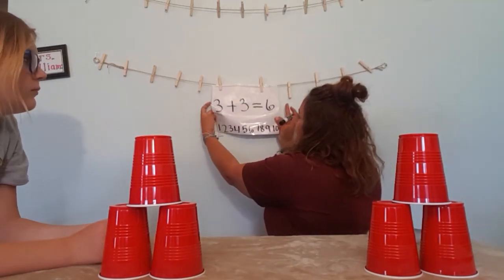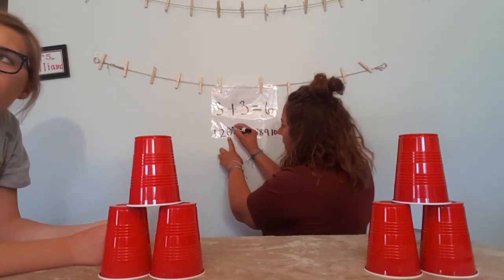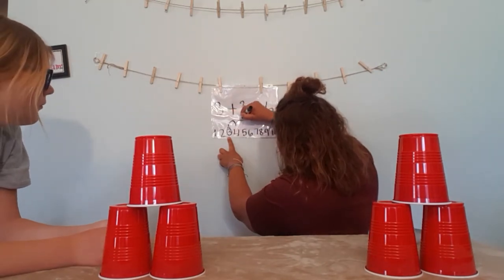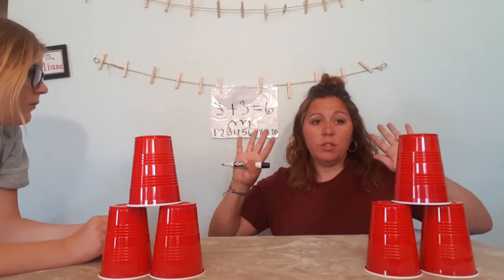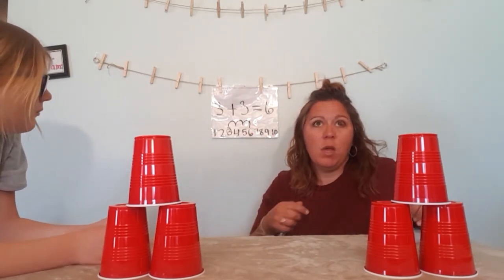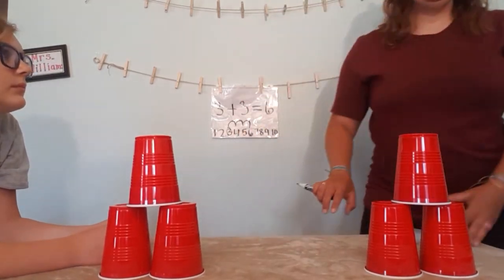If you like to use your hundreds chart to hop on, you would start at 3 and hop 3 more. So here we go. Start. 1, 2, 3. Gives you the exact same answer. Both strategies are great. Use whichever one makes sense to you. Get it, got it, good? Get it, got it, good. All right. Next up.